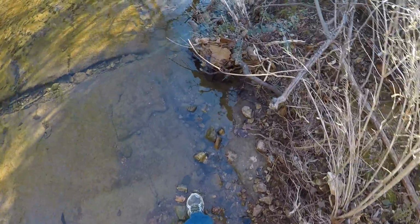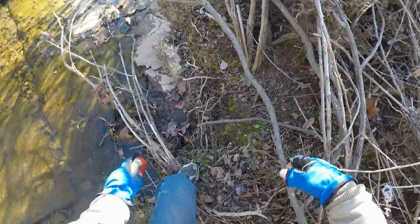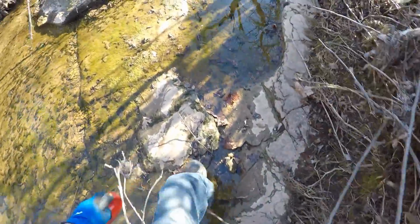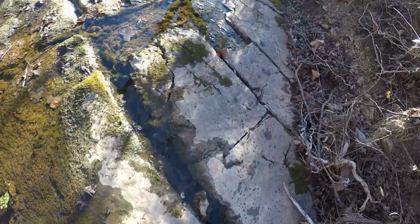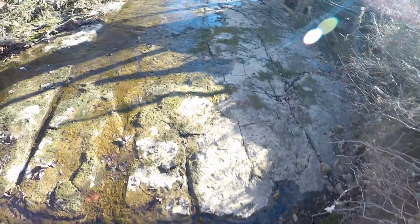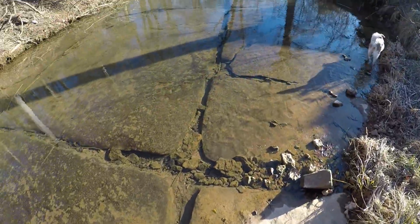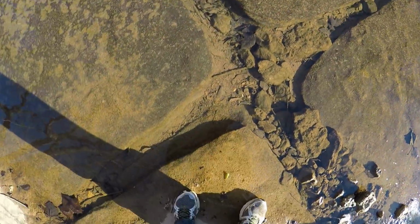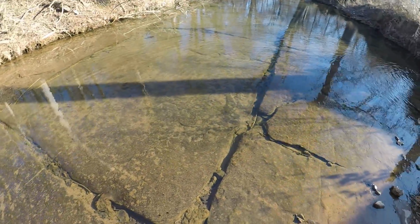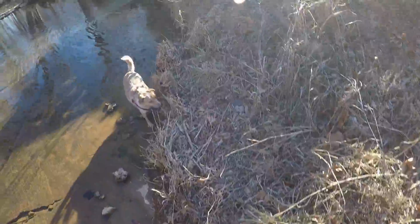I wish I didn't have to worry about my feet getting wet, like my dog. Oh, right on cue. Just right into the water. Look at these rocks, they're like square tables. It's pretty neat. It's like a bunch of big square pieces of rock in there. What do they call it? Bedrock or whatever.